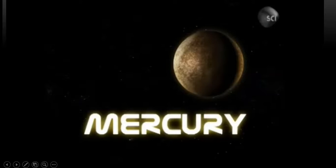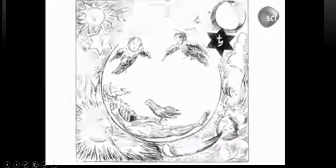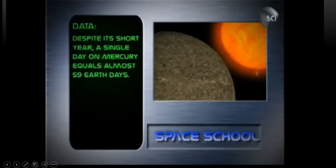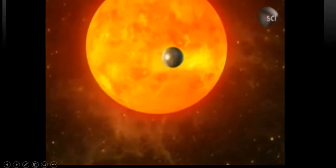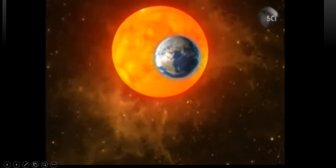Observations of Mercury date back 3,400 years to the writings of the ancient Assyrians. The Romans later named the planet Mercury, the messenger among the gods, and protector of travelers. An appropriate moniker, Mercury races across the sky, orbiting the sun every 88 days, far faster than any other planet. Despite its short year, a single day on Mercury equals almost 59 Earth days. Mercury is the smallest of the 4 terrestrial planets, even smaller than Ganymede and Titan, moons of Jupiter and Saturn. Yet Mercury is extremely dense, the second densest planet in the solar system after Earth.